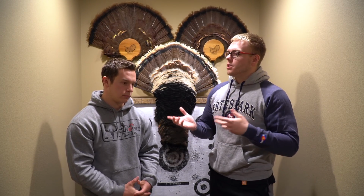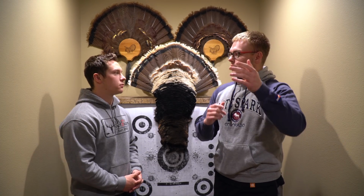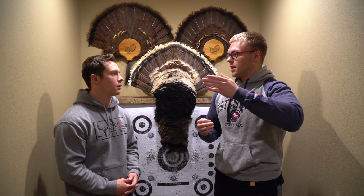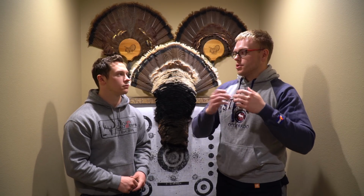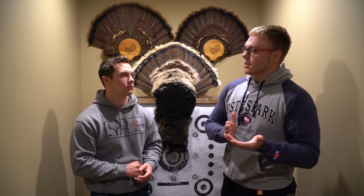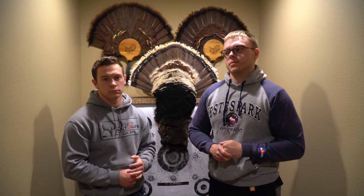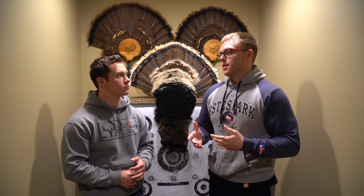So at that point, you can get a little more aggressive and kind of track him, using his gobbling when he gobbles. Just kind of understand how he's doing it, and then either shut up and stay there, and there's a chance he can come in, or you get aggressive and get closer to him, and then you call or don't call. With turkey hunting, obviously there's a lot of situational things, but with these tactics, I think it's going to really help a lot of people out in the woods this spring.